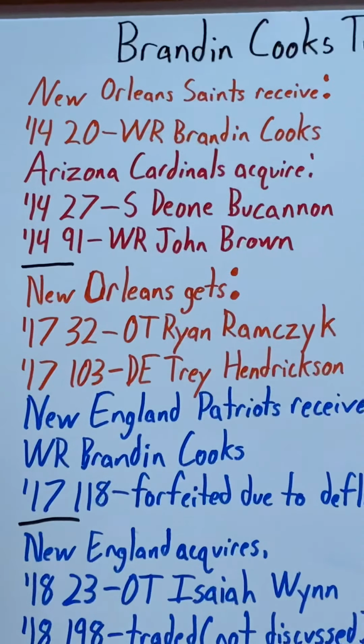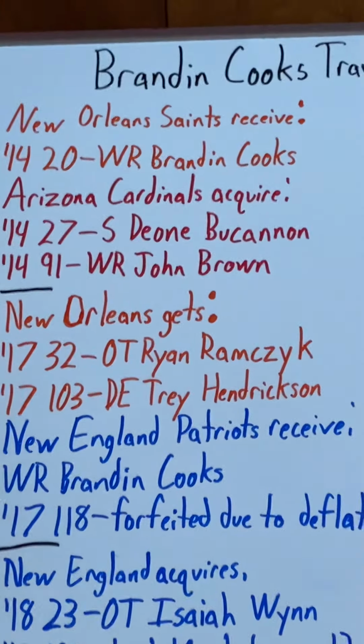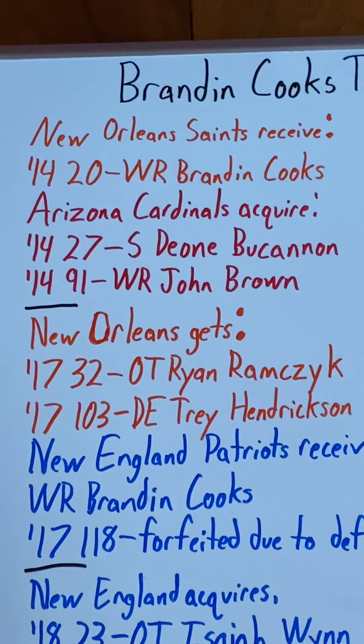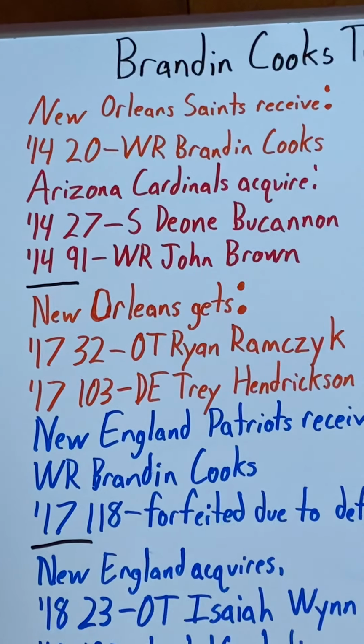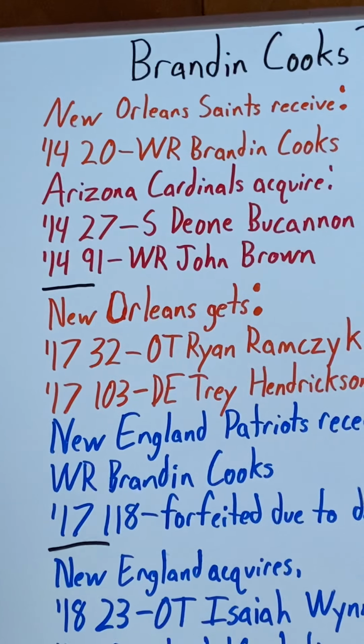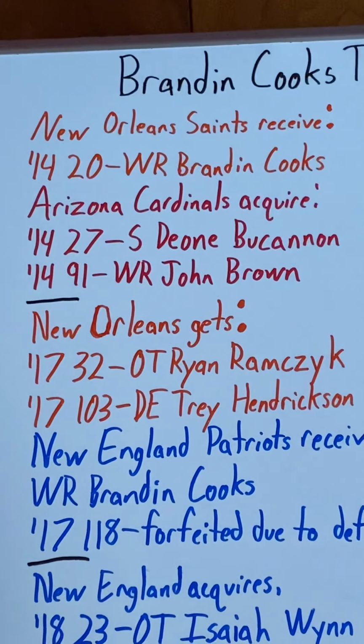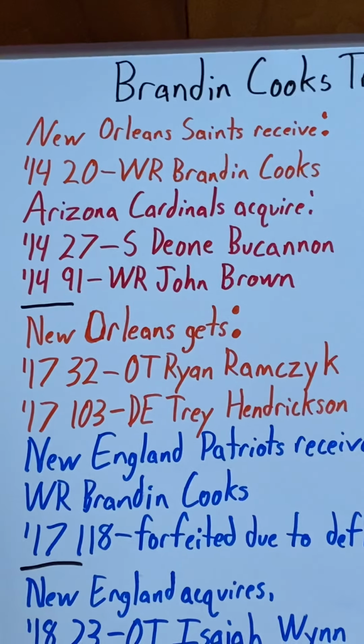And Cooks had an okay rookie year before really having a good second year, becoming the wide receiver 1 in New Orleans. And this saw him finish with a strong year, having over 1,000 yards. Now, he would have another 1,000-yard season in 2016 before, surprisingly, being traded.